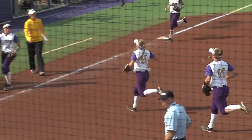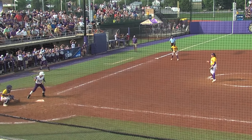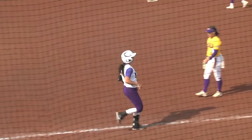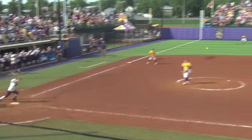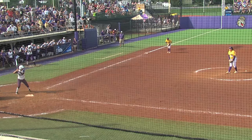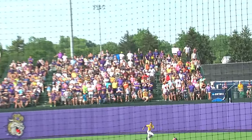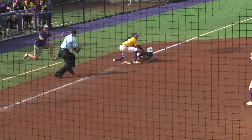So the Dukes have got to make some things happen now. The full count pitch. Ball four. Wow. The Prince aboard. It's a shot up the middle, but it's caught by the second baseman. The throw at first is not in time. Morgan Toll, the batter for the Dukes. She sends one high in the air. It's over the head and down. And Prince is going to play a third, and she is safe.